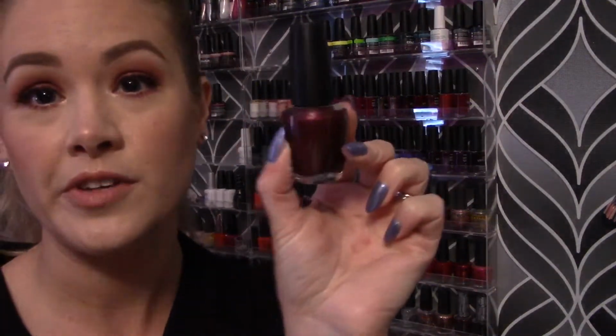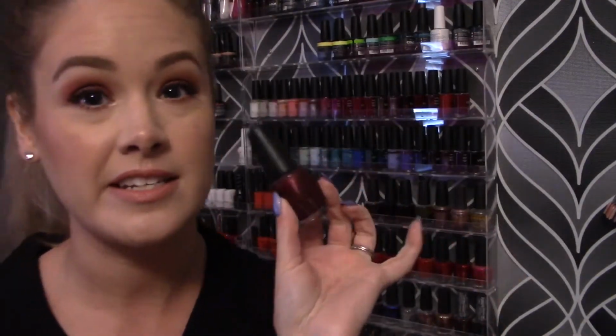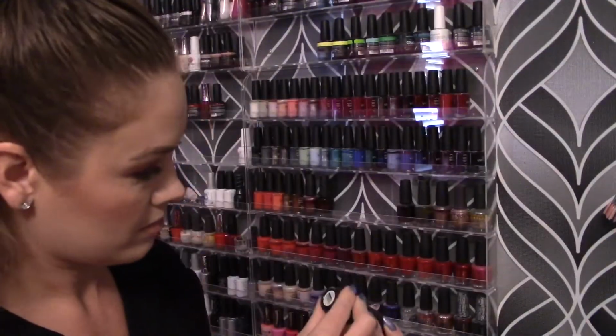Okay, so this one won't even open, so it's done. This is the OPI Susie Loves Sydney. Some of these I've had for so long, even though it looks like a full bottle, it doesn't owe me anything.